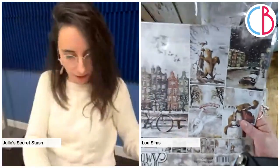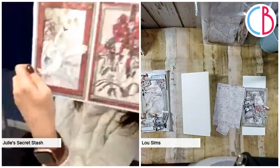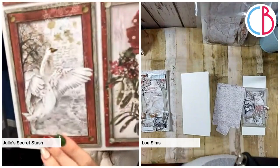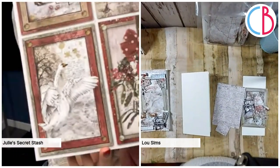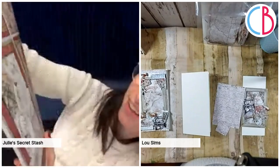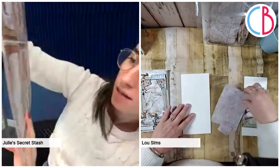Got my hands on it. Yeah, this one. Have you found it? Which one do I mean? This one? Yes, that's the one. And you see, you've got the swan. You've also got another bigger version of the mistletoe.